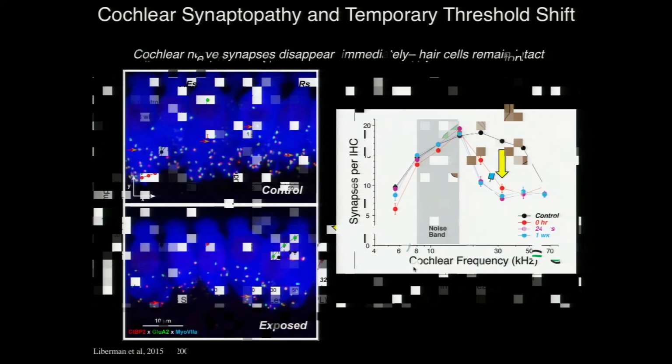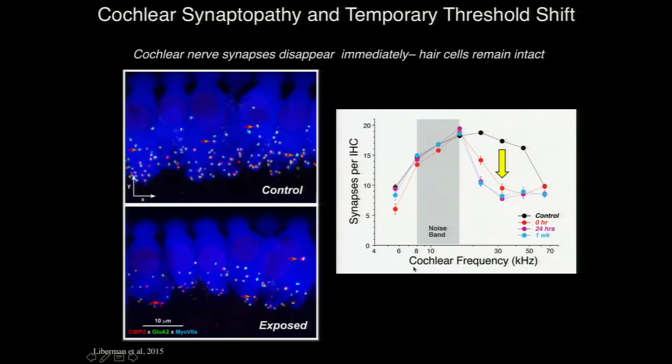So when you look at the histology, when you look at these immunostained cochleas and you count synapses at the bases of inner hair cells, here we're adding a third antibody, myosin, in blue, so that we can see and count the inner hair cells. So here's the quantification. If this is what the synaptic counts should have been, then you can see whether you look immediately after the noise or 24 hours later or 1 week later, there's loss of roughly half the synapses in pretty much the entire basal half of the cochlea.